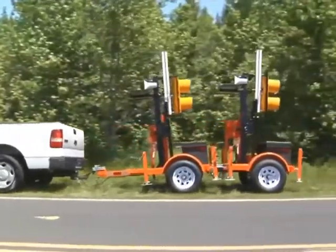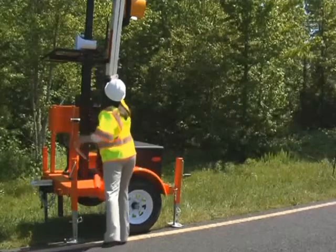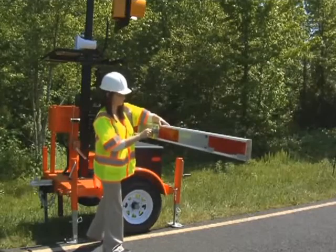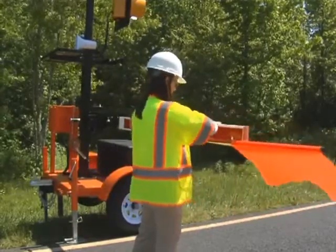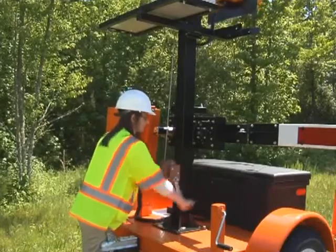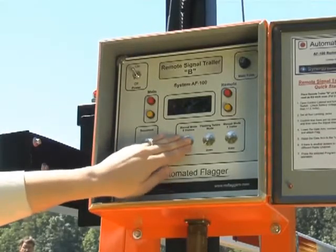Setup starts with disconnecting the signal trailer. Next, set the leveling jacks. Then, unfold the gate arm and attach the flag. The signal light is raised by a safety braking winch for variable height adjustments. And the system is started by turning on the power switch and selecting the program. Now the trailer is ready for operation.